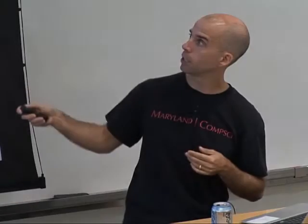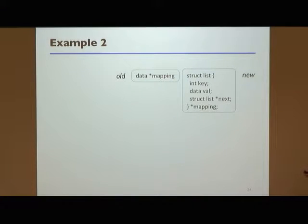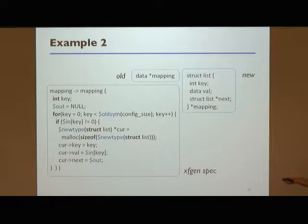Let's suppose, for example, we had in our old array, we want to turn it into a linked list instead. So instead of the key being the index to the array and the value being whatever the contents are at that location in the array, I now put the key and value explicitly in linked list elements, and I need to transform this to this. We're not going to generate code to automatically do that for you. You are going to have to write code that will iterate through the array and create these new linked list elements. But what you'll be able to do is refer to the old configuration size to know how big this was. You'll be able to refer to the new type for the list versus the old type and so on to fill in these values.